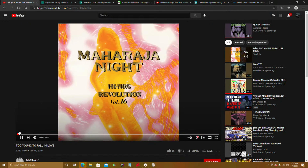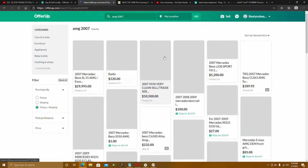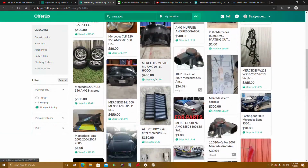Look at a Mercedes-Benz. I'm like, bro, Mercedes-Benz depreciate that high. You see Mercedes from 2007? AMG, that's the high-end version of them. 2007, how much are those things? Oh look, $10,000 dollars! $2,000. That's a rare AMG, so I mean, it doesn't really count. This is your average AMG, folks.